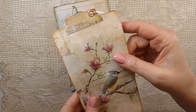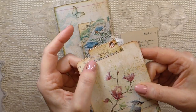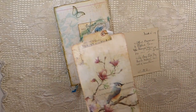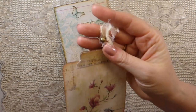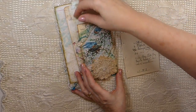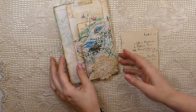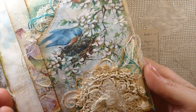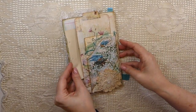This has been decoupaged. She's got some... I don't know if that's like a... Maybe that's like a glimmer paste or something. That's beautiful. Beautiful tag. Look at that. Everything's just so pretty. And that's an altered guest check. Look at that. Beautiful. Oh, Heidi, it is absolutely amazing. Thank you. Thank you so much. Okay, so that is Heidi.